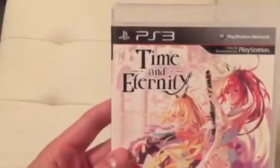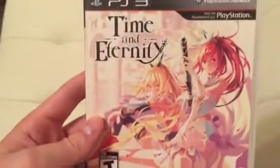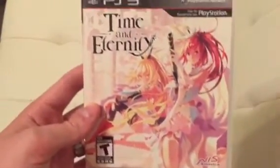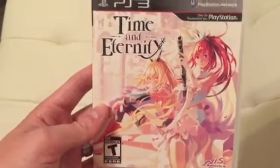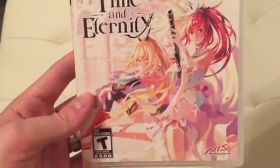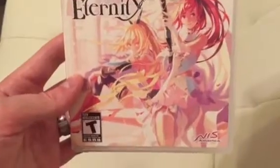Also, what you want to take notice of is the artwork here. This is Time and Eternity by NIS, and I'm not going to waste your time with why these games are collectible, or rare, I should say, because you can go to game stores and find most NIS games. Why I like this one is the artwork. Like I said, if you just look at this, it's somewhat pornographic, but really it's pretty colorful and it's pretty great.